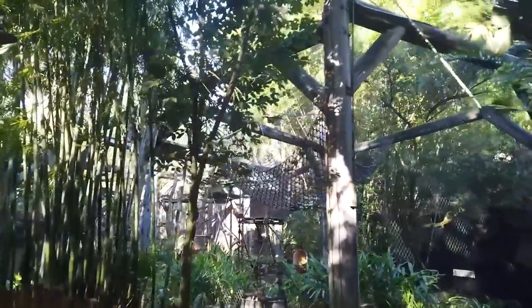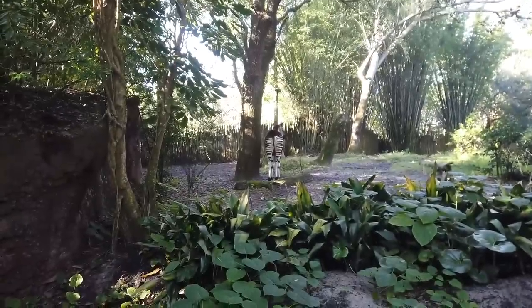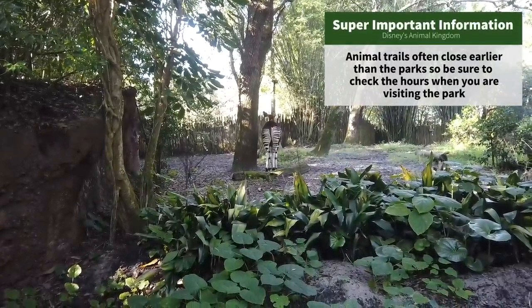And we're at Animal Kingdom, and I like looking at animals. So, let's do it. Look at that okapi. It's so close. Hello.